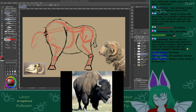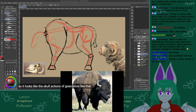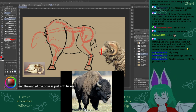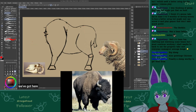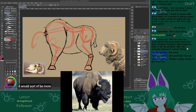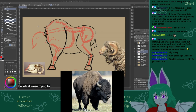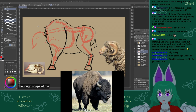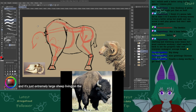Yeah, the nose actually, it looks like the skull sort of goes more like that. And the end of the nose is just soft tissue. So rather than what we've got here, it would be more pointed like that, at least if we're trying to keep the rough shape of the underlying thing. So, as I said, this is essentially just an extremely large sheep living on the plains of insert name here that I don't remember.